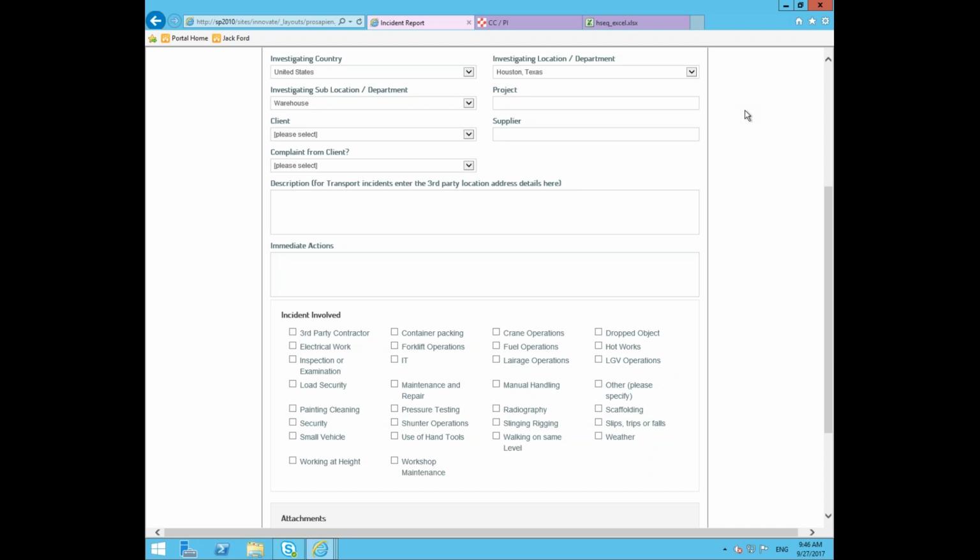The organization structure is important for aspects such as security. So within our system, you can set access at any level in your organization structure. A site manager will be able to see the information for their site, but a region or country manager will be able to see all the sites within that part of the business, all the way up to global access. So you've got very granular control over the security.